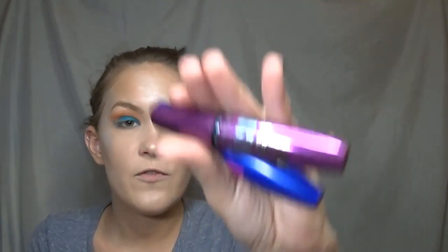I'm going to do my eyeliner. I'm going to do my mascara. For the mascara, I like to use both of these. These are both Maybelline mascaras. I really like Maybelline mascaras. I seriously have used them my whole life. I use Falsies, which is right here.